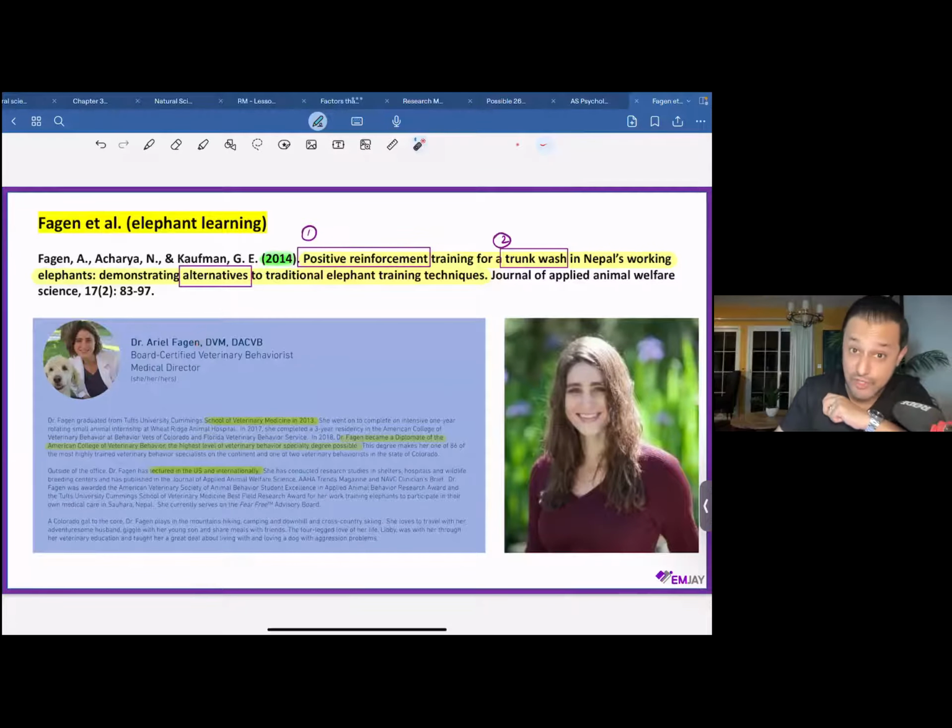This is what I'm talking about. Positive reinforcement training for a trunk wash in Nepal. You know why the trunk wash now, right? Because this could help the management or the trainer or the mahouts to collect a sample. And why collect a sample? To collect a sample so that they could test the animal, the elephant in this case, for tuberculosis, TB, right?